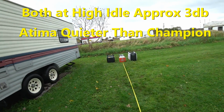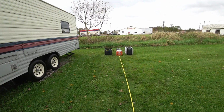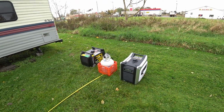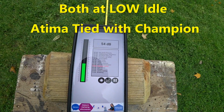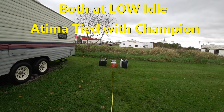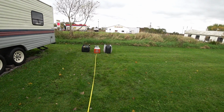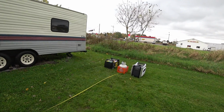Isn't that surprising? It has a different tone to it that actually sounds quieter to me. So let's go ahead and put it down on eco mode. Again, very quiet. I'll tell you what, these two are pretty much tied as far as sound. I still think that the Atima has a different tone to it that makes it sound a little bit more muffled, but that is not bad. I am very impressed with this.